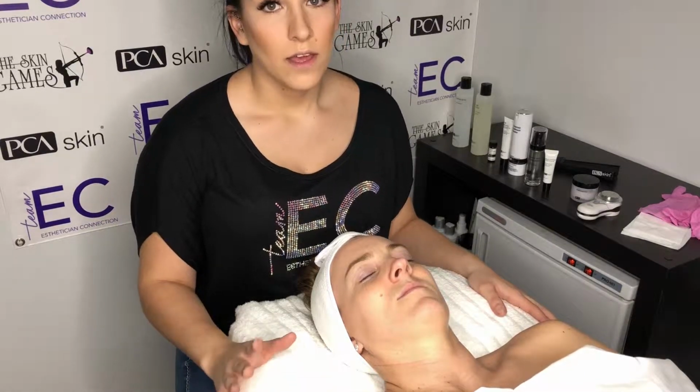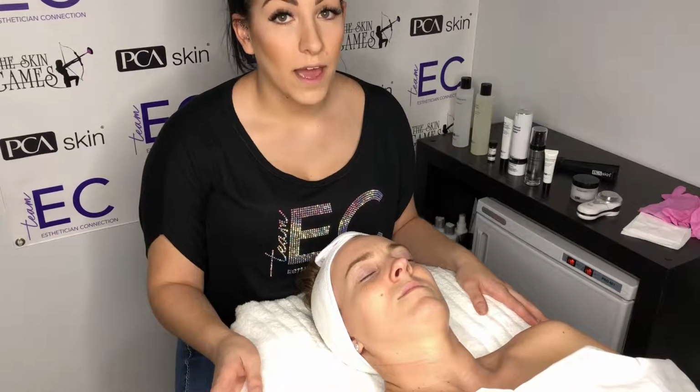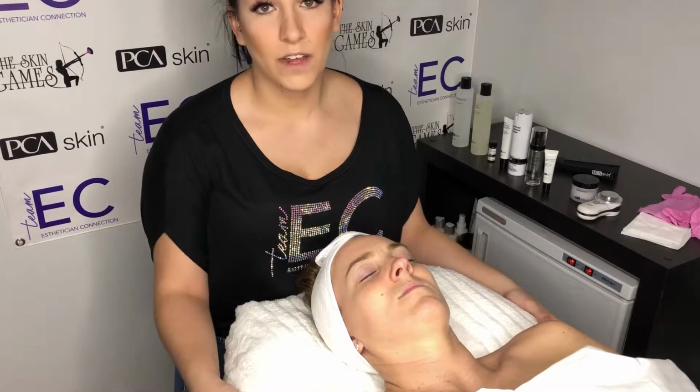We're going to do the PCA peel with the hydroquinone in it. I love the hydroquinone. It's an amazing treatment. It has 4 different types of acids in it, and on top of it, the hydroquinone really helps to even out that skin tone.